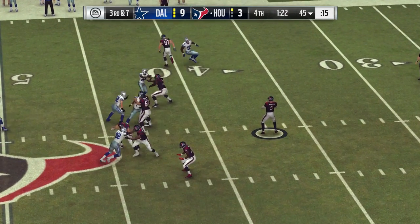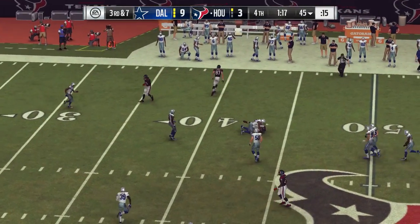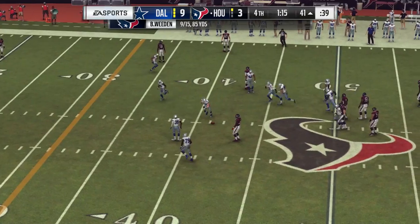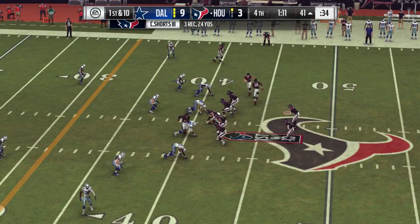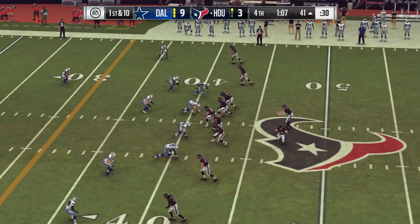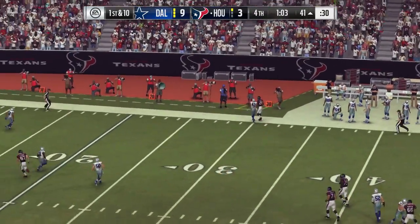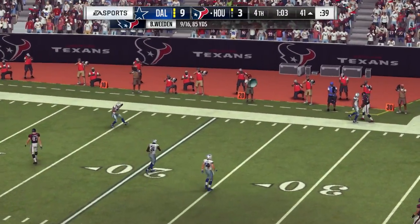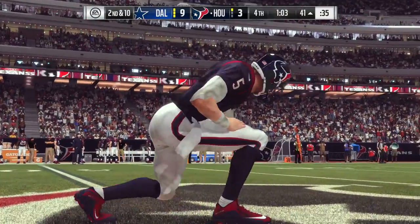Back to throw. Finding time. It's caught by Schwartz. And he will have first down yardage as he's brought down at the 41. And now they're in the hurry up. He's back to throw. And he just gets rid of it. Throws it away. A wise move there. Looked like nobody open. Now second down.